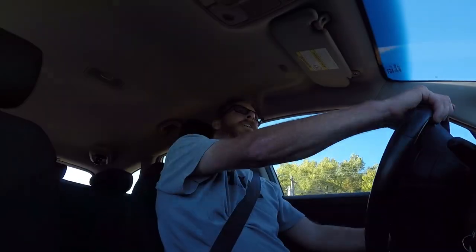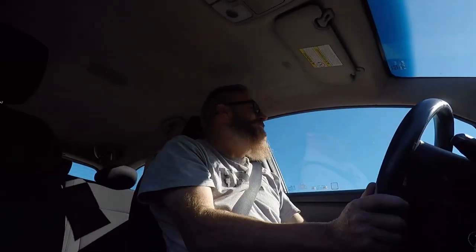So we're going to set the cruise control up to 100 kilometers an hour, and then we're going to do a hard brake, then a quick acceleration. So we're going to be braking in 3, 2, 1. Whew. Brakes work really good.